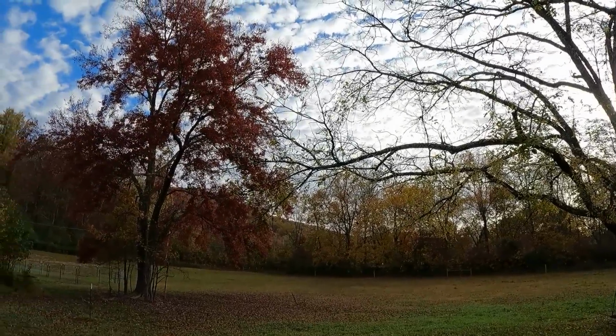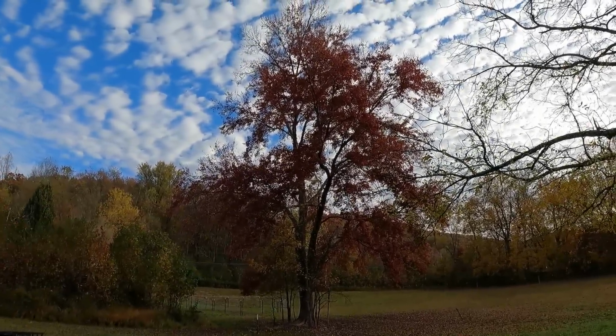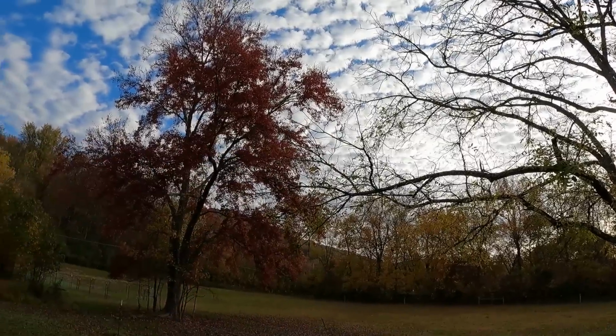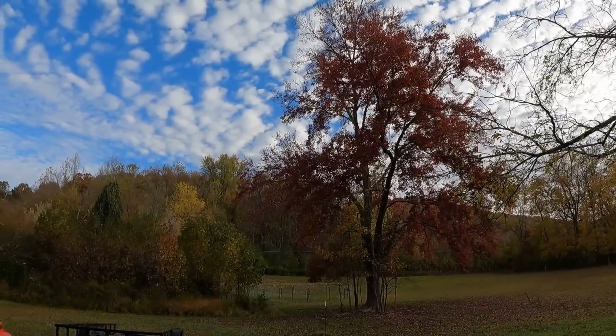And our colors are really peaking. We are at the peak for sure down here in the Appalachian Mountains. Starting to lose the walnuts. You know, we probably ain't got any leaves on them anymore. But it is beautiful and we're going to enjoy it while we got it.